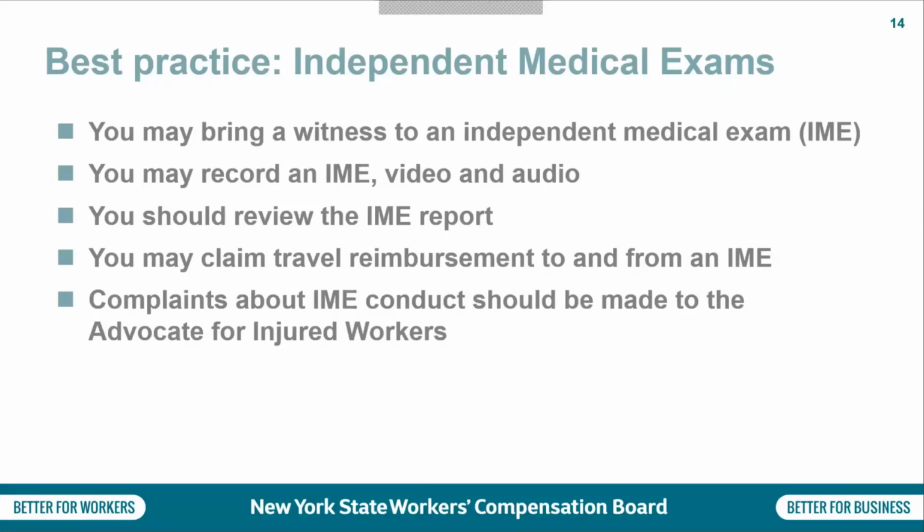All right, now let's turn to independent medical exams and a best practice for injured workers. Well, sometimes workers get referred to these independent medical exams wherein the insurance company is hiring its own doctor to assess the worker. This doctor will not be providing any treatment. This doctor will not be providing any advice. They will simply be assessing the injured worker in terms of maybe that degree of disability.